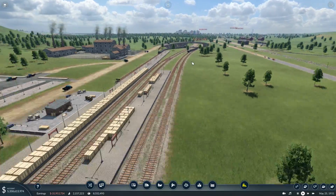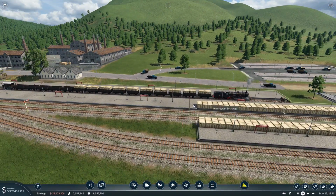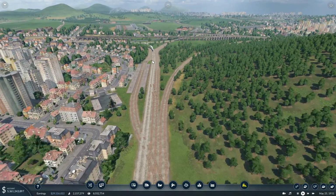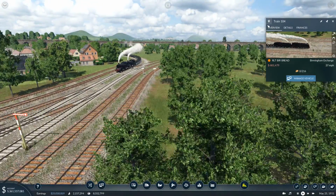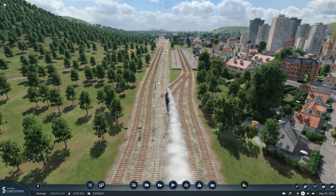Right, will we keep this section of track here as old school track? I don't really know. There we go, there's that one in the BR. There's the other one heading out to Liverpool in the BR livery. This thing coming down here, which is properly fast, or it should be. This should do 70.